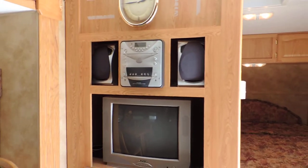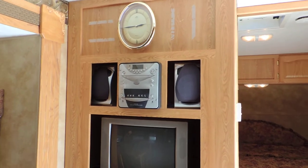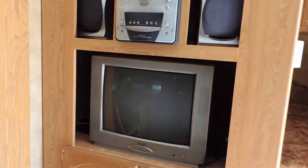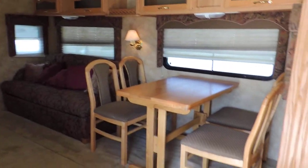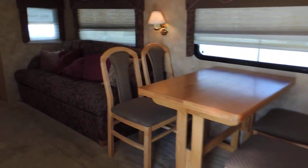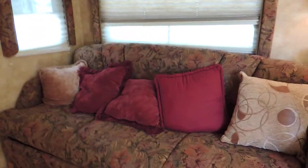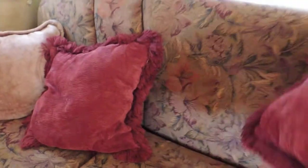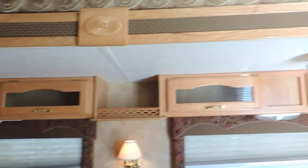Just inside the door on the right is a big entertainment center. Stereo, CD player, and TV. On the right side is the slide out. Nice table and chairs, and a real big couch. Nice pillows. All the cushions are in great shape. No issues. Beautiful overhead cabinets.